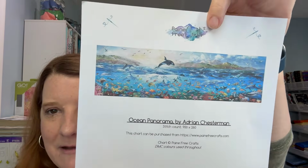And then I did purchase one chart just because it's a retired piece and it came back, and it was from Pain-Free Crafts. I thought I'm going to get it because when I see Siski stitching this, I always thought, oh, that would be nice to stitch. So I decided to purchase it. It's called Ocean Panorama. It's by Adrian Chesterman. This is what it'll look like when I'm finished.